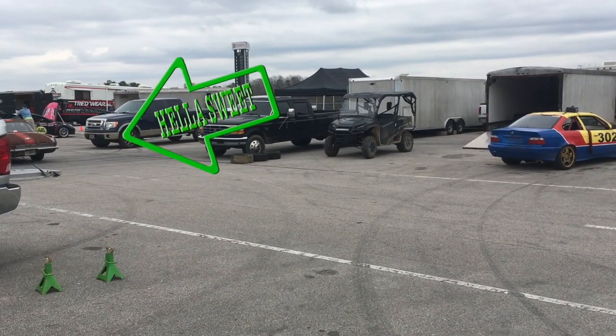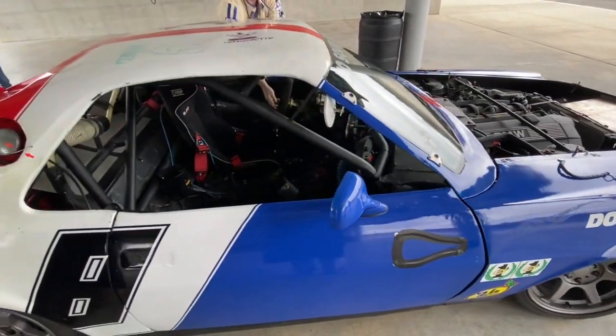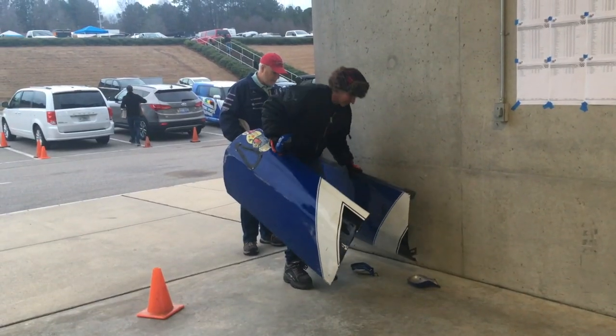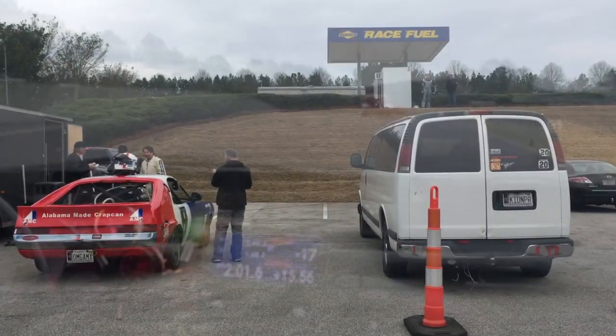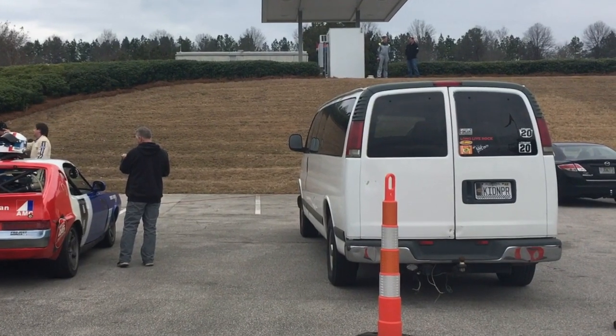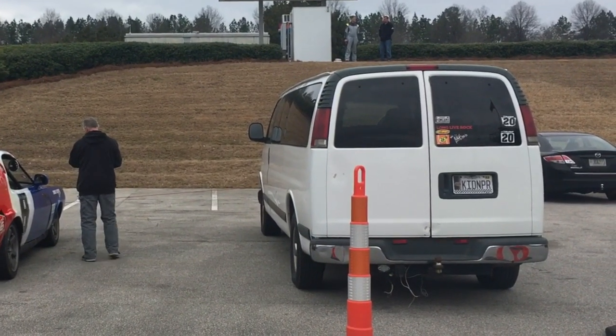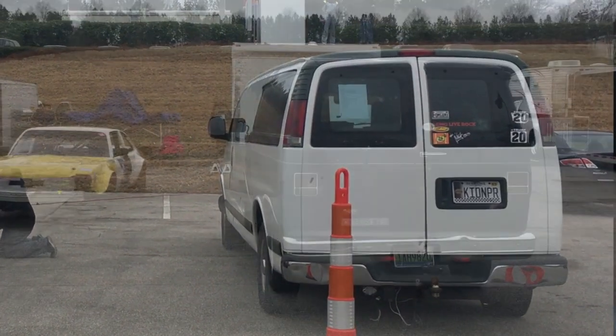Awesome. Our friends at Done Racin' and the AMX-bodied BMW Z3, it's the only Lemons car in history to have ever blown its own doors off. Yeah, so these guys tow this very fancy race car to the track with this old cargo van, which I think is great.